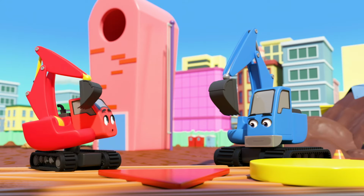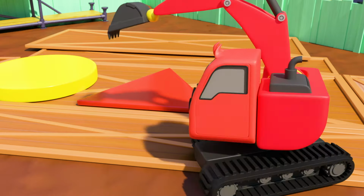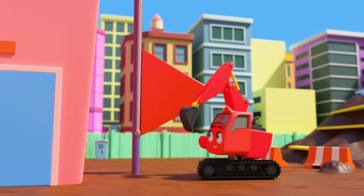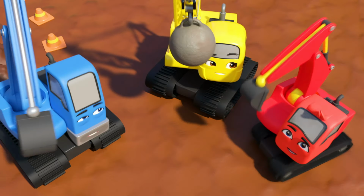Now the red triangle. Where does that belong? Aha! At the top of the flagpole. Go on, Digley. Raise the flag. There. Well done, Digley.